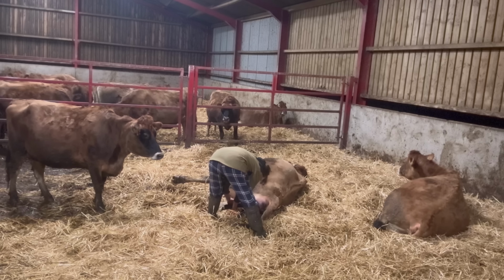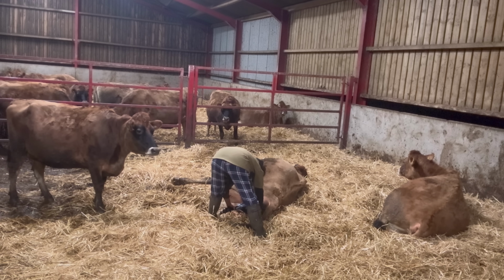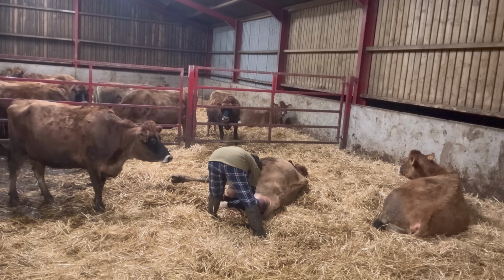Calving has been interesting. So the cows arrived in calf to a beef Shorthorn bull, which definitely presented challenges. So we have ended up using AI, an AI service, for the first time, and we've got our own AI flask, which is all brand new to us, so that's been really interesting.